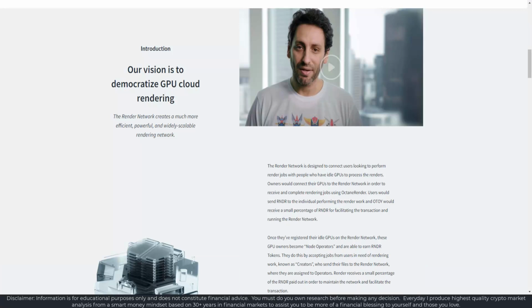How does Render actually work? It's a little bit like Airbnb, except for your graphics processing chips. Airbnb was all about basically renting out your spare room. What does Render Network do? It rents out your idle render processing. Owners connect their GPUs to the Render Network. They get fees when their GPUs are utilized.